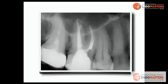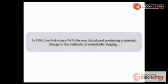This is because when we shape with manual files, it's really easy, using so many files and so many steps, to produce a small canal transportation. We can do this also with nickel titanium files in rotation or reciprocation, but in my opinion it is more difficult to produce this kind of canal deformation with rotary or reciprocating files.